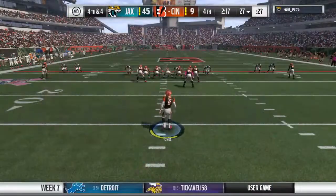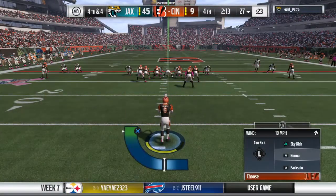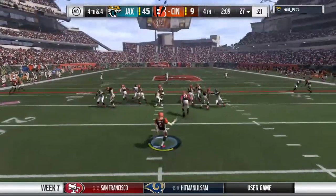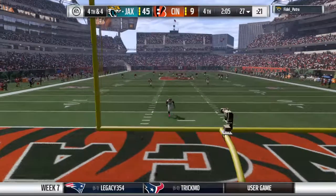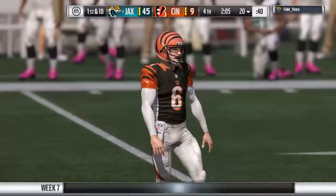The Bengals bring out their punter now. He's been one of their few bright spots so far. And he gets this away, and look at this. This is a good one. Now this is going to carry well into the end zone for a touchback.